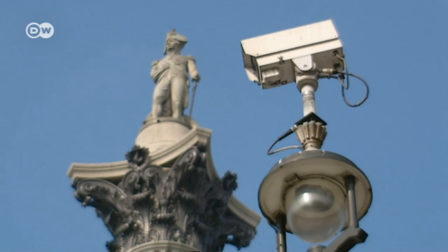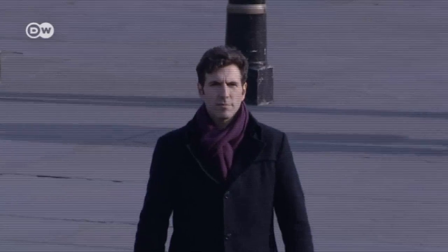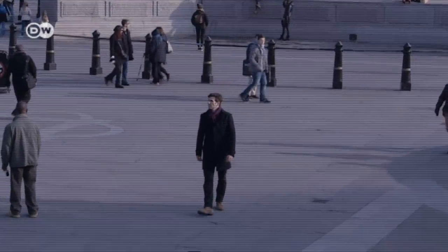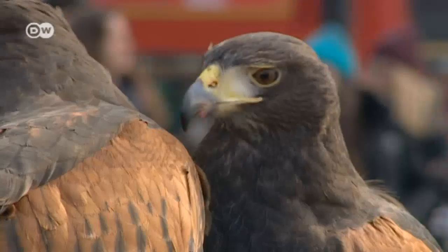There is nothing Admiral Nelson can't see from up there. But he's not alone. Everyone who crosses Trafalgar Square, London's biggest public space, is under constant surveillance. Nobody knows exactly how many cameras there are in London, but on a single day you can easily be filmed some 300 times. In Europe, this is the closest you get to a surveillance society. On one of the most closely watched squares, these two will also watch you like a hawk.